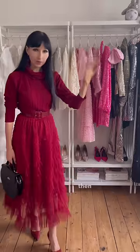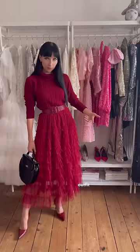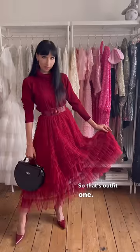If you have brown hair, then a brown bag. Blonde hair, a cream bag. Orange hair, orange bag. Pink, pink. Green, green. You get the gist. Because a successful outfit does include your hair. So that's outfit one. For the second outfit, let's change the top.